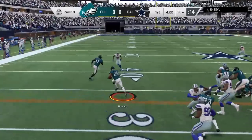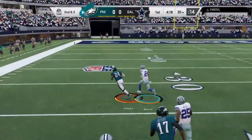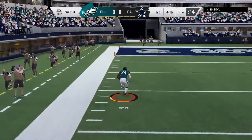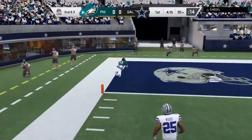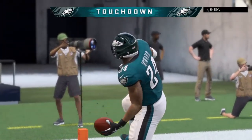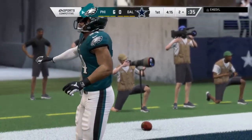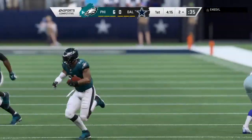Here's carry number 1 for Jordan Howard. Touchdown, Philadelphia! Jordan Howard, 70 yards. And they are able to strike first here on their opening drive.